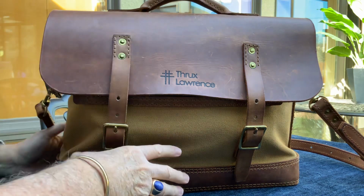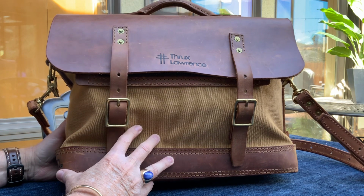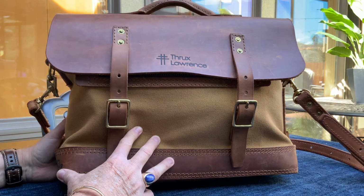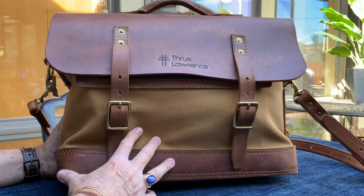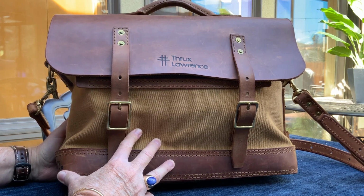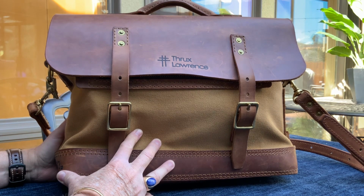Today we're going to do another long-term road test update, and it's on this bag that was built by Thrux Lawrence. And I think they were somewhere in Montana or Wyoming, if I'm not mistaken, maybe Idaho. I'm not certain because they're no longer making bags, although you can Google Thrux Lawrence and they still have a placeholder website. But if you click on it, there's something that says something like Thrux Lawrence was one hell of a ride. The company and the website are hibernating until Tandon Launder decides to relaunch the brand in the future.